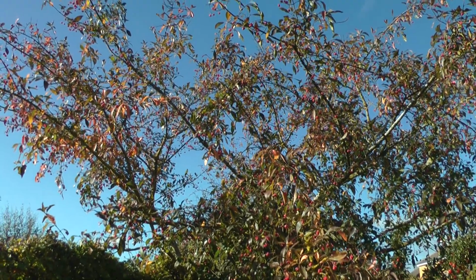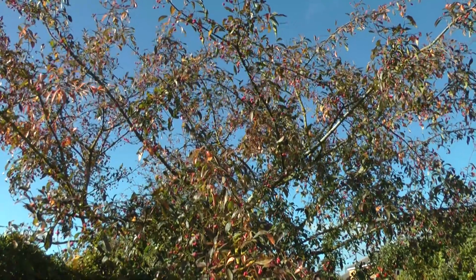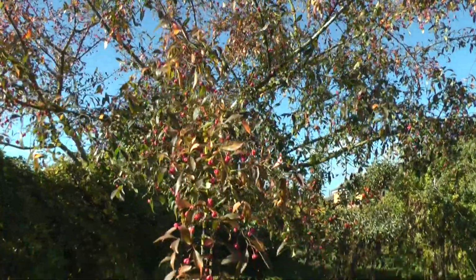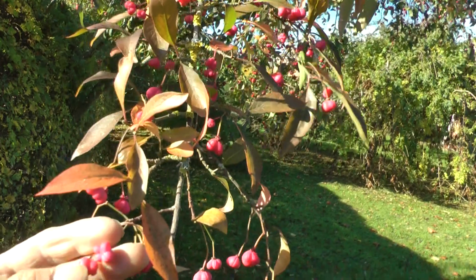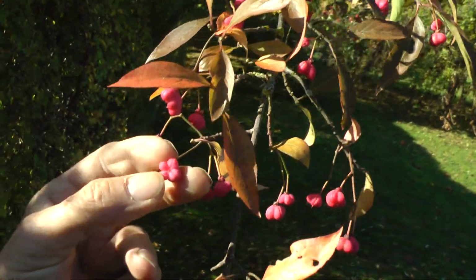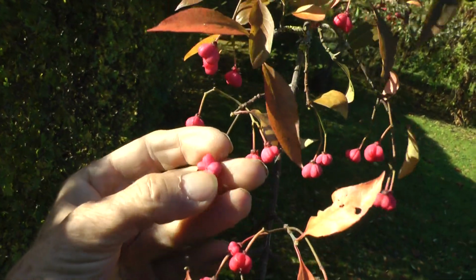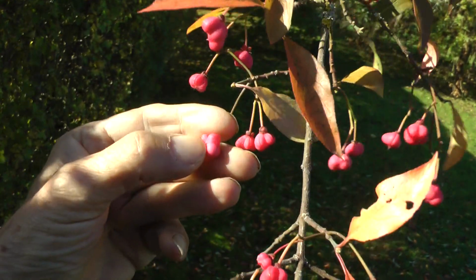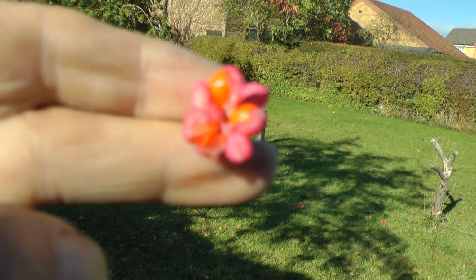This is the spindle tree, which a friend of mine brought back from France as a seedling. And it produces these strange fruits, and inside the seeds are bright orange. I'll split this thing open. You can see them now.